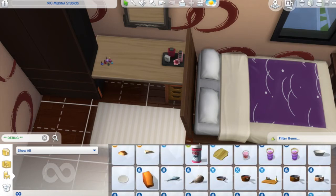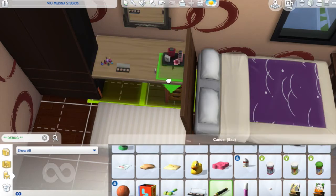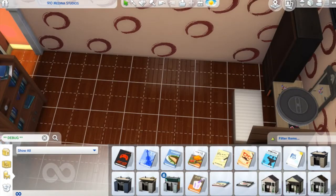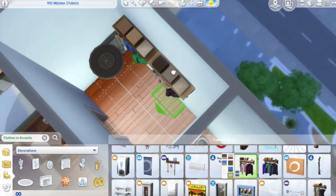Tell me what you guys think. If you guys decide to load this to play with or whatever, maybe if you have glamour stuff, you could change it out and put a real vanity there. Yeah, I think it looks like a vanity. I think so. Yeah, I don't think it's bad.